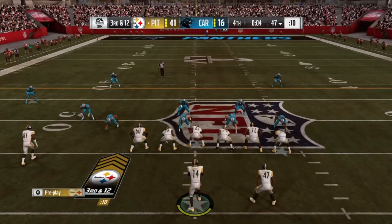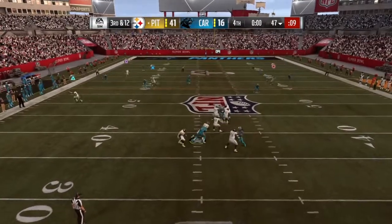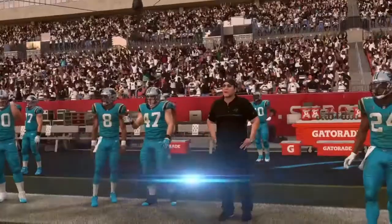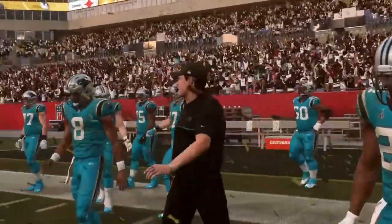All right, here we go. Green, 39. From the gun, Kennedy. The Panther rush too strong. They get there and take him down. The Pittsburgh Steelers have won the Super Bowl, and the Lombardi Trophy is going back to the Steel City.